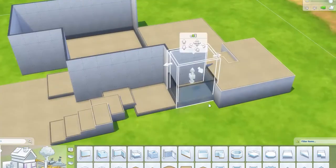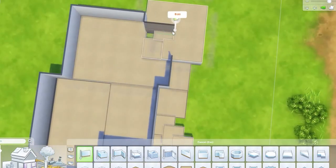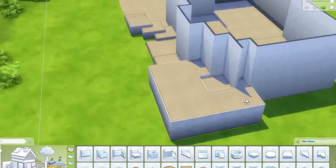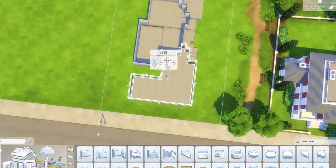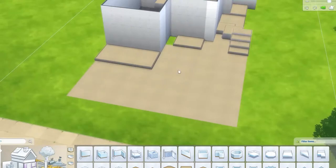So basically, I just randomly placed platforms and just played with shapes. I had no idea where I was going with it at all. I just followed it, which was kind of fun. It felt more artistic in that way, that I could just go with the flow and make things up as I went along. And I like the outcome. I think it turned out pretty well.